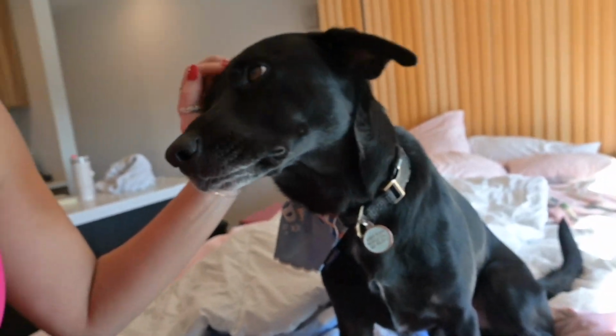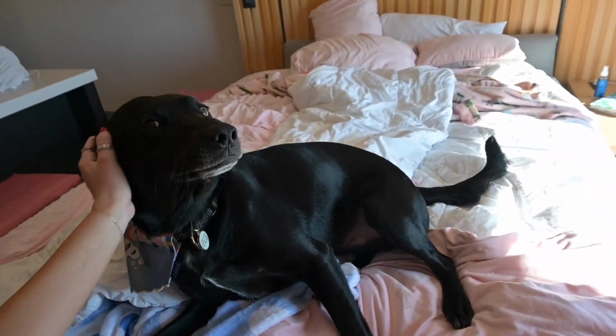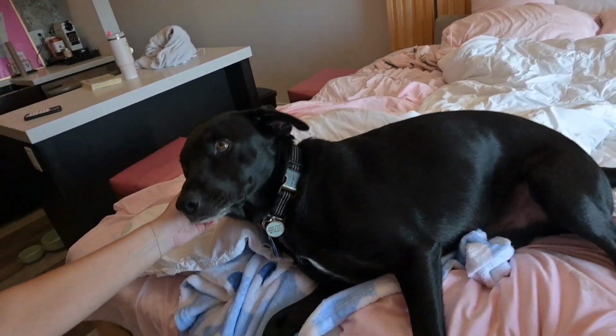So yes, we need the body shower because we're sweaty, but first things first, we're gonna make our bed before we get in the shower. The apartment's all clean, so let's do that first. Ollie sometimes makes it a little hard to make my bed because he likes to be involved, but you know.